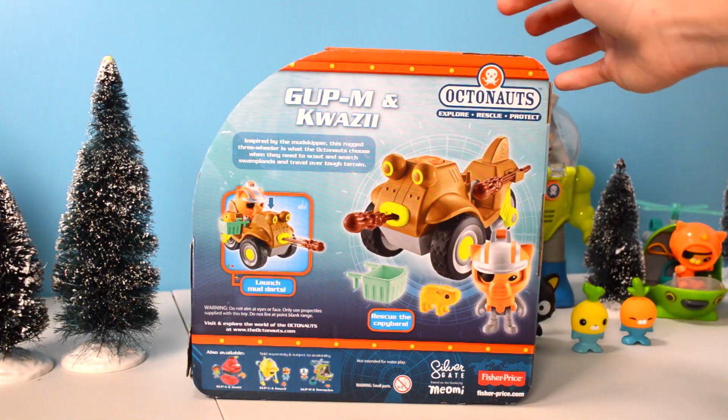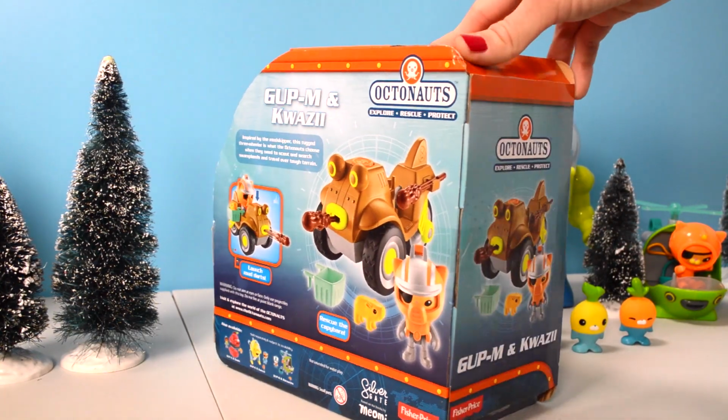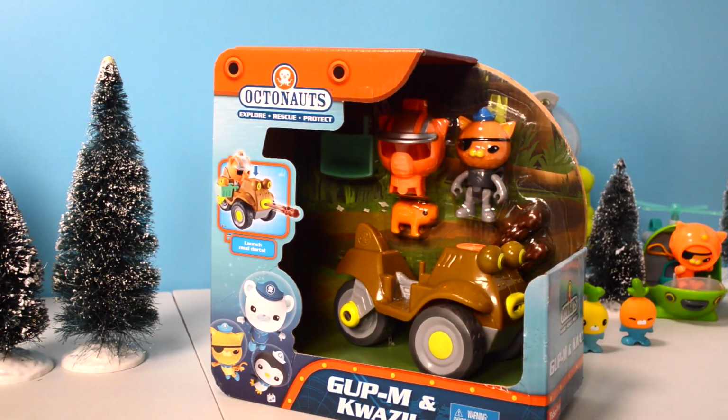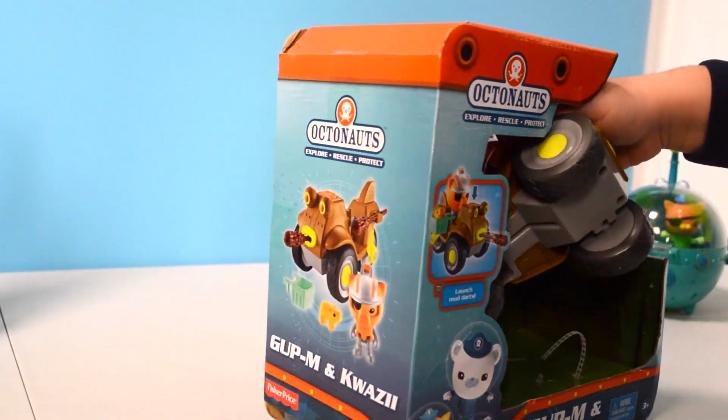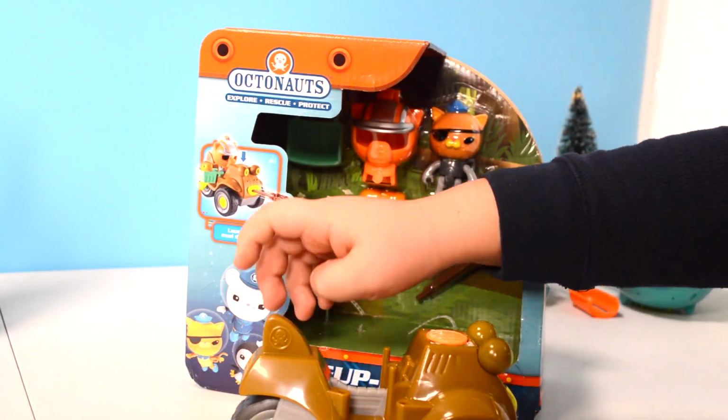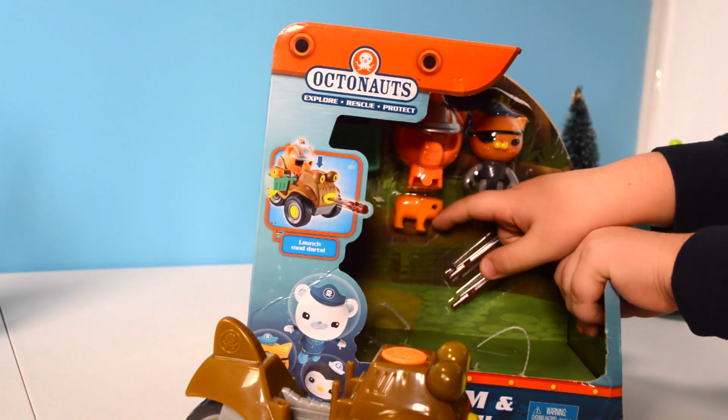And look at Kwazii, he's got this underwater mask. He looks creepy, and there's also a basket. Yeah, there's a rescue basket. This is just to fire the mud. Oh, we have something that's on three wheels! Panic! Capybara is what it's called.